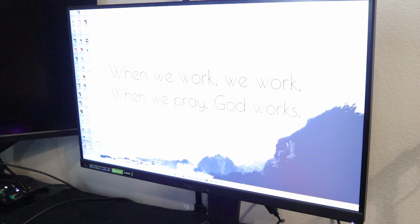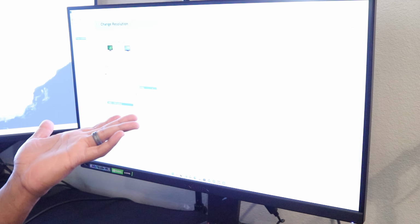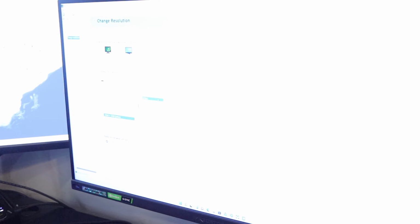So you can actually see this for yourself. We're gonna go into the control panel, and I want to change this to 270 Hertz. And voila, it does give you 270 Hertz. I hope y'all can see that. If not, I'll draw it a little bit closer. I wanted to make the focus of this video the monitor.